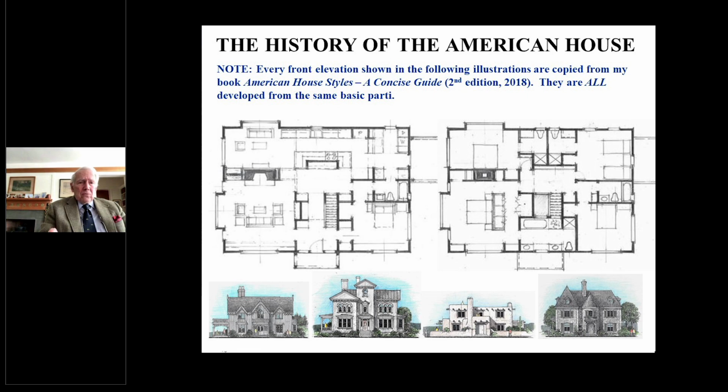Now, I want to point out one thing in the next slide that you'll see. The front elevations shown in the following illustrations are all copied from my book, American House Styles, A Concise Guide.